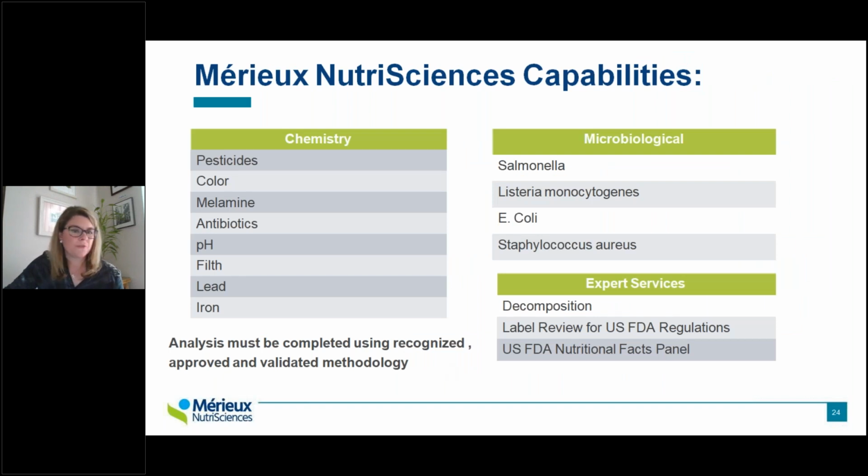So just a short offering of our capabilities at MaryU. We have a lot of analytical tests that we offer just for routine testing in chemistry and microbiological testing. For FDA detention, however, because there is so much documentation that has to happen, and specific validated methods that have to be in place or recognized methods, this is an overview of what we would offer in chemistry and micro testing. We also have the unique capability of these expert services for FDA detention. So we do decomposition analysis, and that's with a specialized team certified specifically in seafood decomposition. And then we have our compliance team that can do label reviews or nutritional facts panel generation. But again, it's really important to make sure that the lab you choose has these validated methods and a team in place that's familiar with FDA detentions and the process behind it.